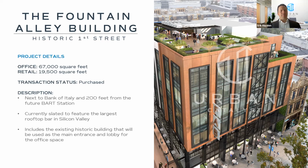Sure. So as Jimmy mentioned, I'm now going to talk about our 7 projects in more detail. Our first project, the Fountain Alley building, is located in the historic area of downtown San Jose, right between 1st and 2nd Streets. It's an office project over ground floor retail. You can see we're stepping back the retail from the street so that we can have outdoor dining and really attract a quality restaurant tenant.